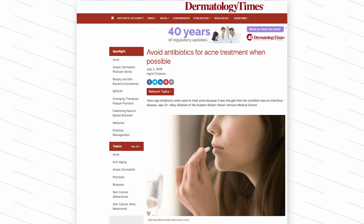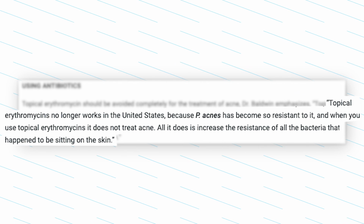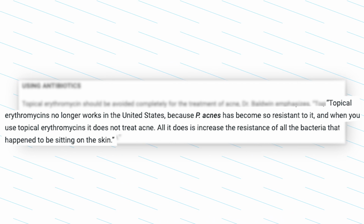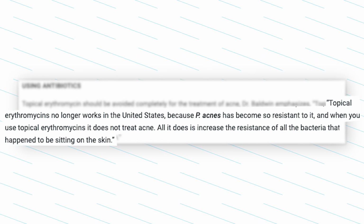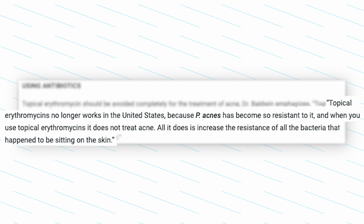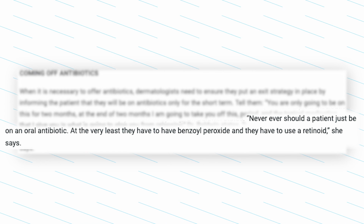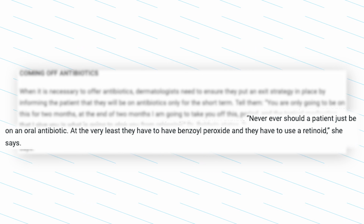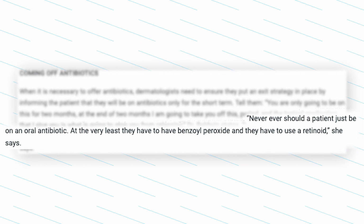In that same article, Dr. Baldwin says topical erythromycin no longer works in the United States because P. acnes bacteria has become so resistant to it, and when you use topical erythromycins, it does not treat acne. All it does is increase the resistance of the bacteria that happen to be sitting on the skin. She also goes on to say, never ever should a patient just be on an oral antibiotic. At the very least, they have to have benzoyl peroxide and they have to have use of a retinoid. So like Retin-A, or if you're getting it at home, then it would be something like an adapalene gel, what's the name of that one? Oh yeah, like Differin Gel.